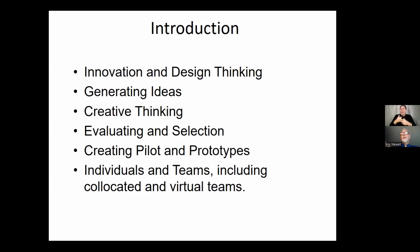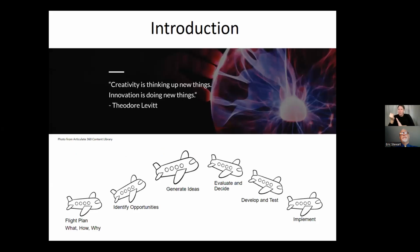As I've been going through and studying more about creativity, I'm starting to learn more about how to leverage and apply creative thinking principles to be able to get people thinking creatively. These are the types of things that I want to show you.